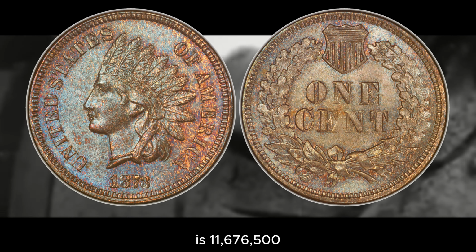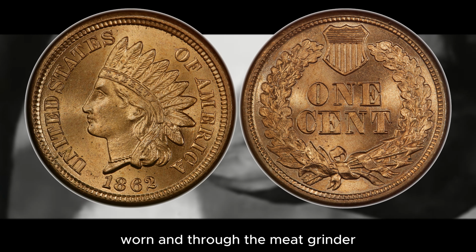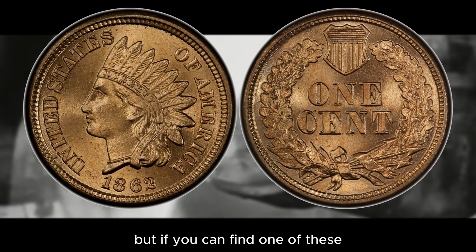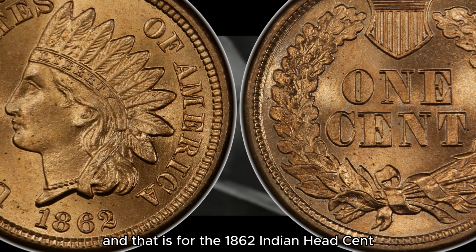Number 5 is going to be the 1862 American Indian head cent. Now the overall mintage for 1862 is 28,075,000. Now this one isn't too valuable on the low end. It's only worth around $8 to $10 if it's on the low end of the Sheldon scale, all beat up, worn, and through the meat grinder. But if you can find one of these and it gets the red designation and a high MS grade, it can be worth all the way up to $81,600, and that is for the 1862 Indian head cent.